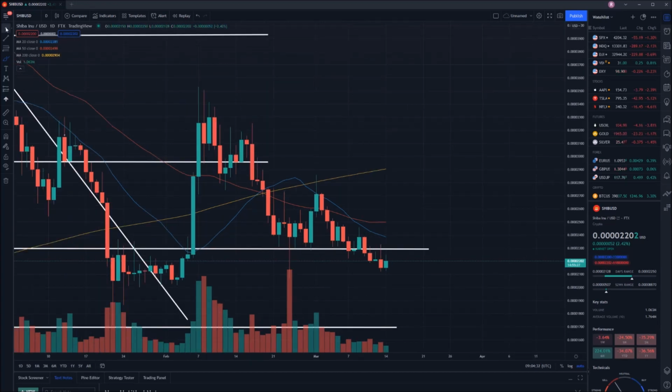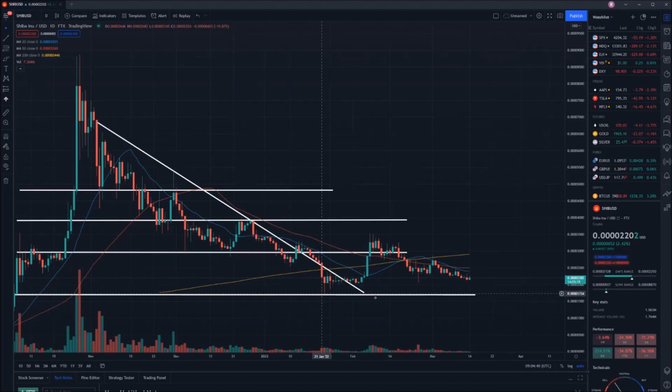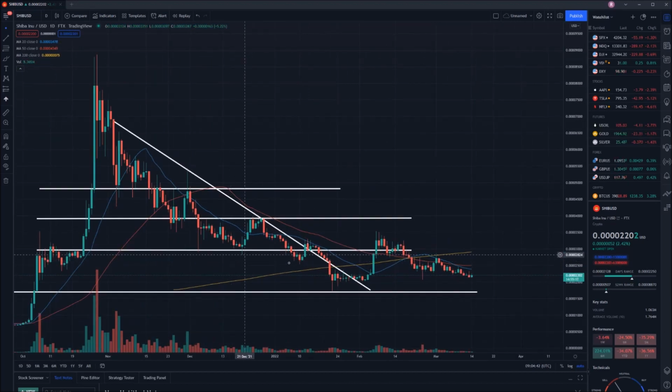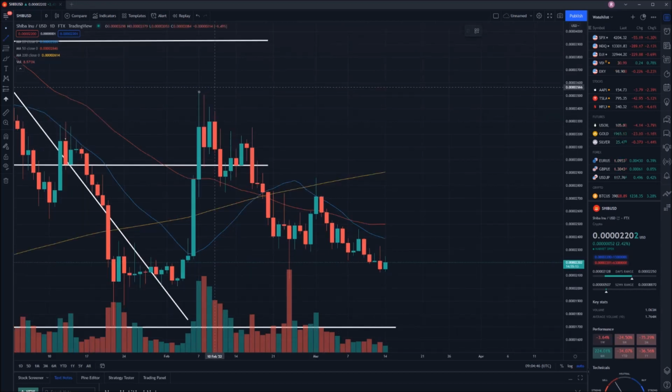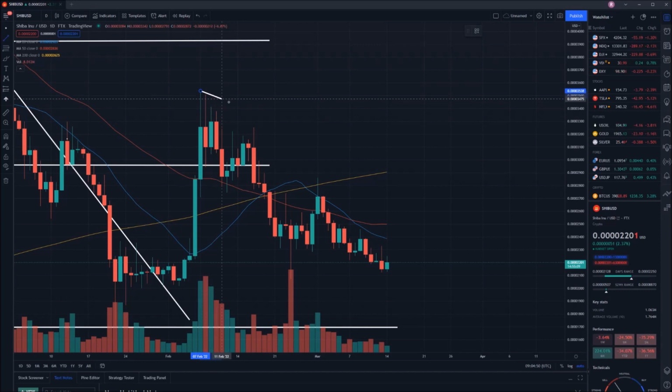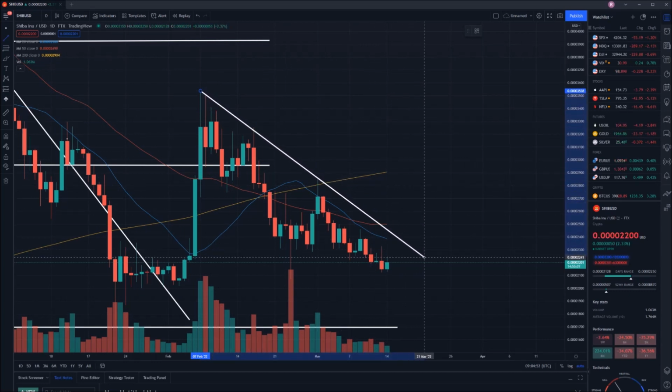Right now, I'm actually going to get rid of this horizontal point of what used to be resistance, turned into support, and then failed again. I don't think there is enough relevance at this point in time for that to be in place. What I can see, though, is we have a short-term downtrend starting from the 7th of February, where we hit that nice little peak, and it has now started moving in a downwards direction.